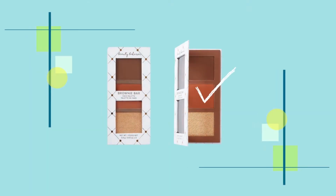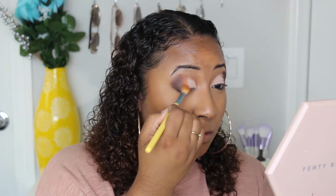As you can see, the contrast on my eyes is so stark because I have that very light tan color versus that very rich brown color. So what I'm going to do is marry those. I'm going to go back into my Bakerie Brownie Bar palette, and I'm going to go into the middle color, which is like this orangish, like rust color, and I'm going to use that to blend out my eyeshadow.